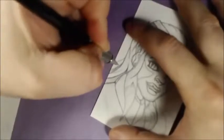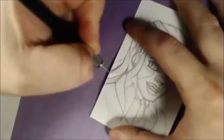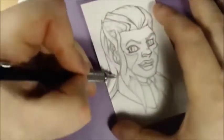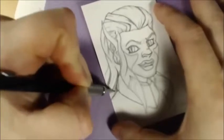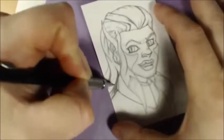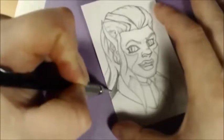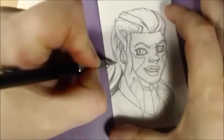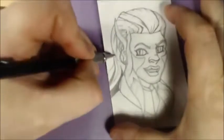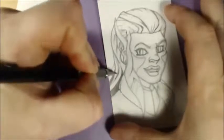So, you know what? I'm going to go ahead and black that out because I don't like the way that looks with those lines. I don't like the way that feathering looks, so I'm just going to black that out because I thought I was going to be able to feather that, and it looks too stiff. So we're going to go ahead and shade that up and not worry about it. Moving on. See, like I said, live art. That's the way it works.